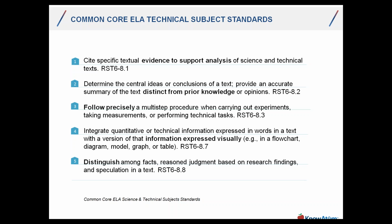And this shocks people a lot of times. Following precisely a multi-step procedure is actually an ELA standard, not a science standard. So they're doing that when they've created a procedure and then carry it out. However, most times, in traditional environments where students are given a procedure, they're not really doing science. They're doing ELA. Expressing information visually, so not only the data they collect, but how they render that data in a graph or a table, is ELA.